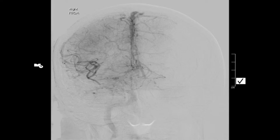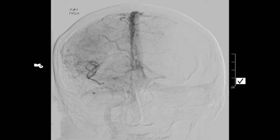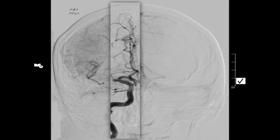So the brain itself is suffering, but there is definitely a good chance that you could open that artery back up and reverse that flow back to normal, and their brain will, within 24 hours, be back to normal, which would be an NIH of zero. Now, just for demonstration purposes, I took the arterial peak phase and superimposed it on this late phase. There's the clot right there.